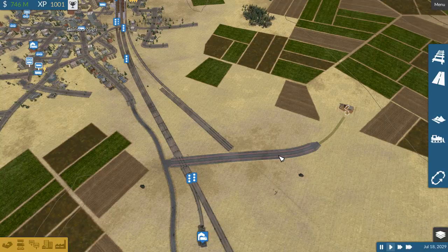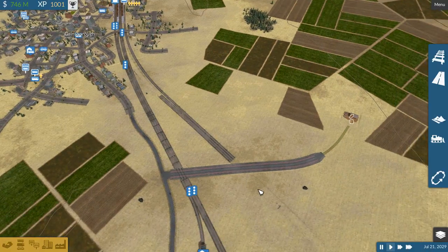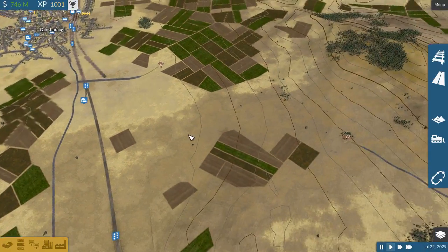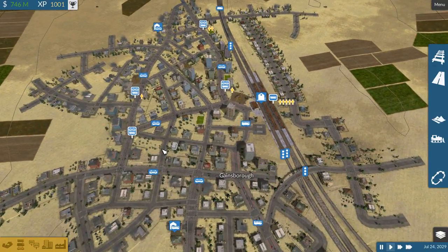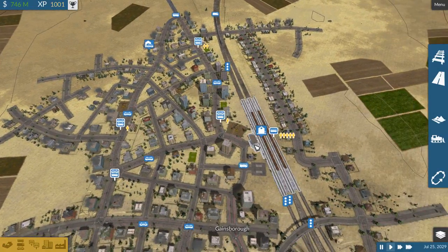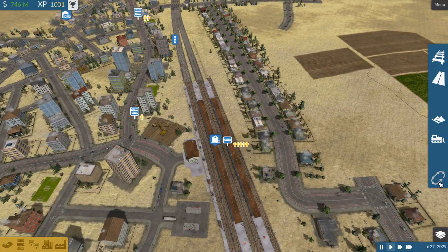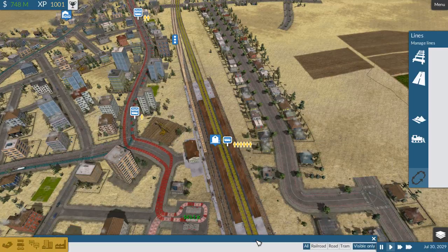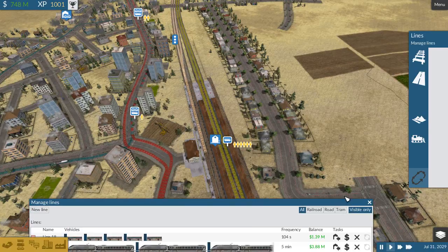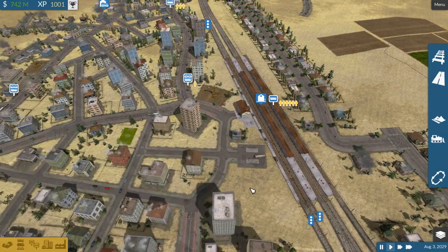Did I do this? I feel like I didn't do that. Okay. Gainsborough is a particularly sticky situation, though. Gainsborough has got 3 lines going through it, although 2 of them are bus lines. It's got 4 lines and 2 of them are bus lines. That's what happened.